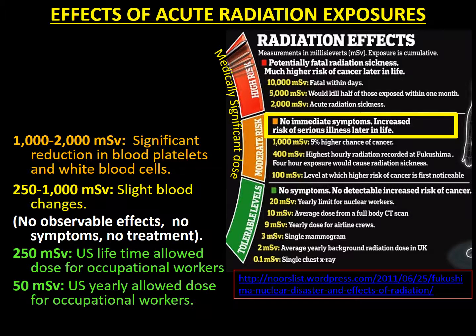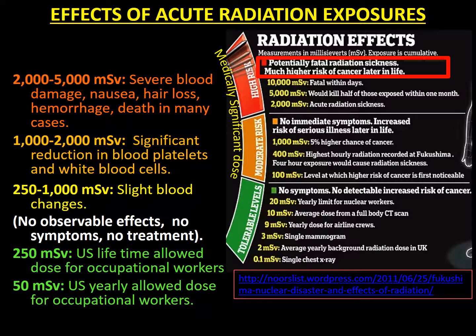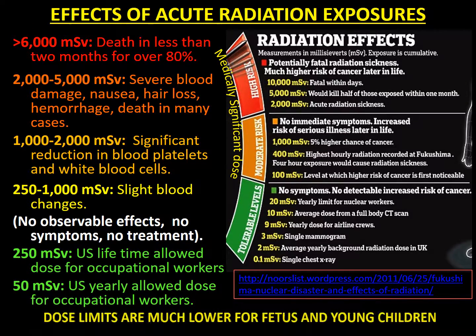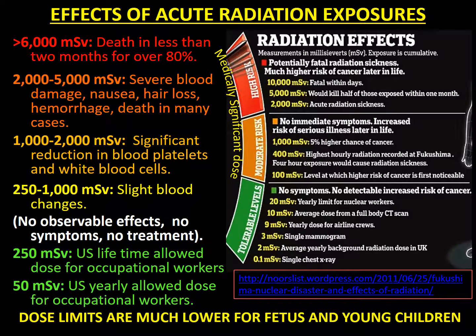250 to 1000 MSV, slight blood changes occur. 1000 to 2000 MSV, a significant reduction in blood platelets and white blood cells occurs. 2000 to 5000 MSV, severe blood damage, nausea, hair loss, hemorrhage, and death in many cases. Greater than 6000 MSV, death in less than 2 months for over 80%. It is important to keep in mind that the dose limits are much lower for fetus and young children.